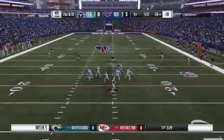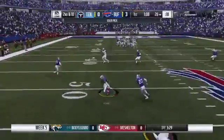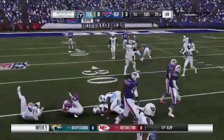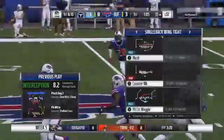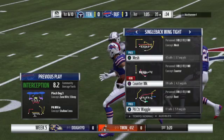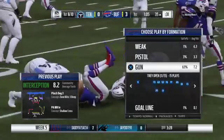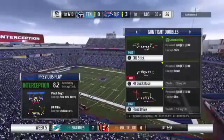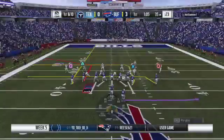They go play action. Mariota. He rifles one that's intercepted. Picked off by Micah Hyde. And the return here is stopped at the 35-yard line. Well, they didn't exactly show patience there, did they? Just down a score, they come out firing right away and compound things by throwing an interception. They put their defense in a really tough spot. Ball up to the 35 now as they come up on 1st and 10.